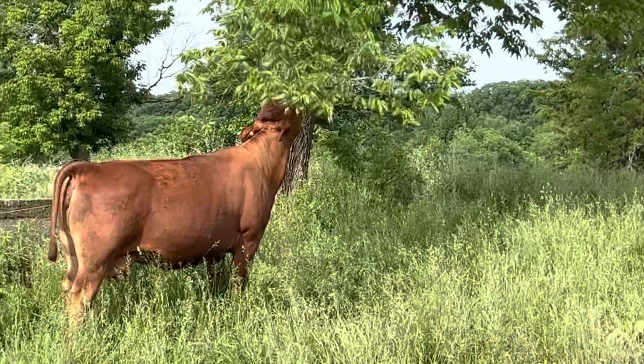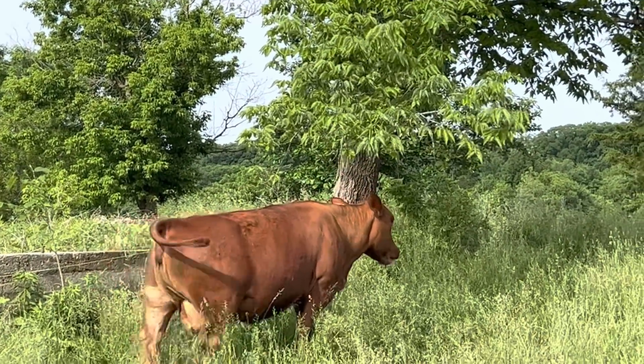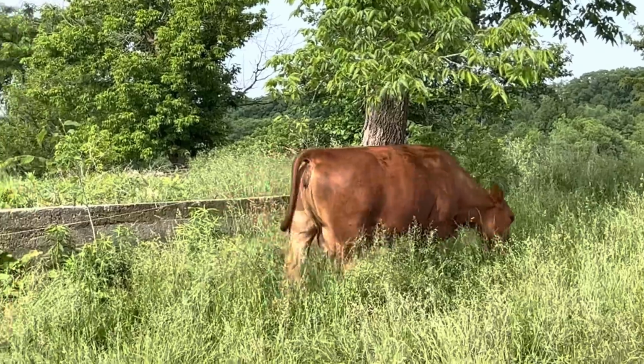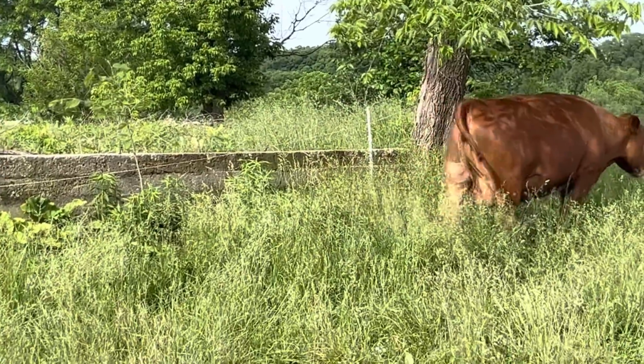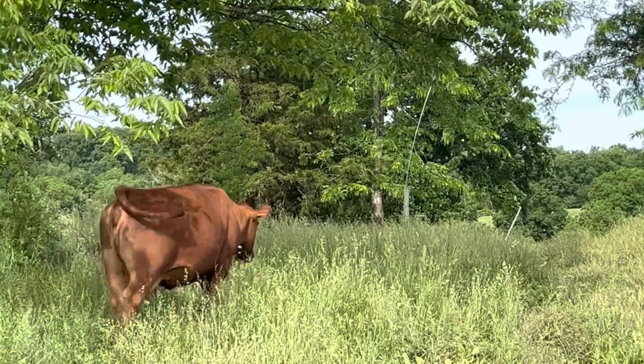And that cow's got all this grass, and look at her. She's eating the leaves off of that ash tree. So leaves can make some pretty good forage. That's why we're excited about silvopasture, creating more of it.